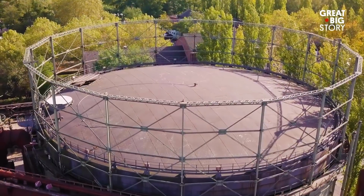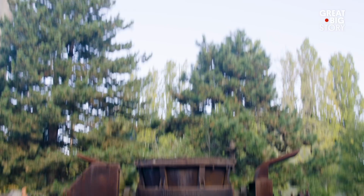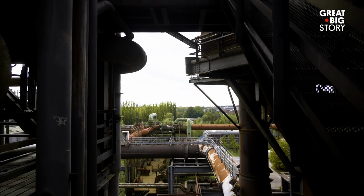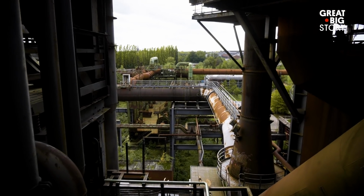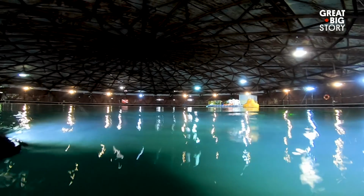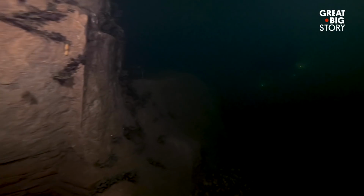The gasometers at Landschaftspark were once used for storing gas. When purified, the gas could be used to power machinery. A downturn in the city's steel and mining sector closed the plant in 1985. Years later, designers rehabilitated the space and saw potential for a diving center. Today, divers can explore a unique man-made underwater landscape.